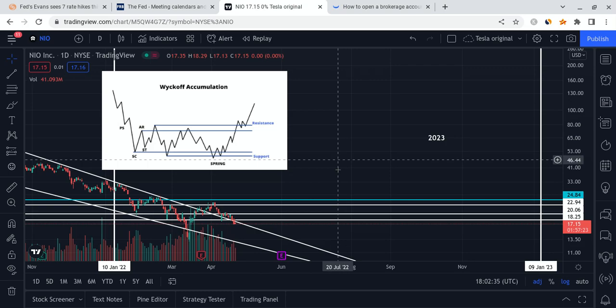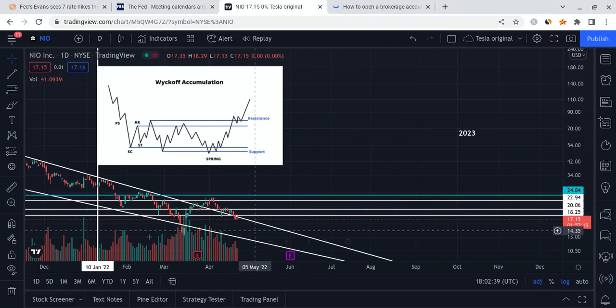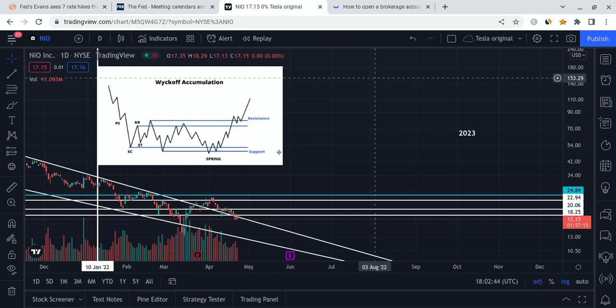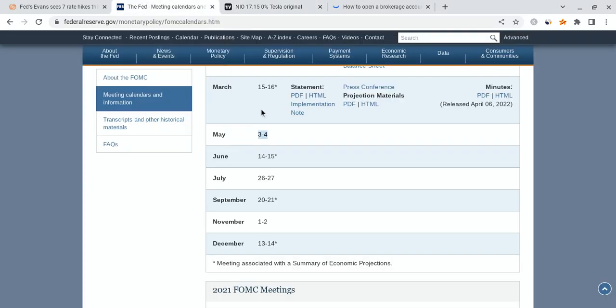So, anyways, looking at NIO, I did talk about the fact that this company has a stock that's essentially resembling a Wyckoff accumulation schematic right now. And I want to talk about the context of the situation we're in for the market. Right now, I think a lot of you guys have heard about this: we have a lot of FOMC meetings for the remainder of the year. We have one coming up in May, another one in June, July, September, November, and December.